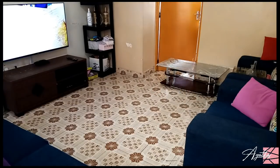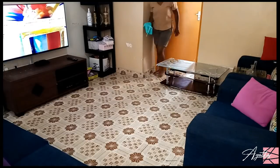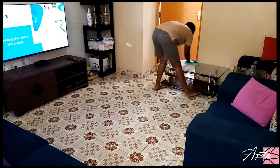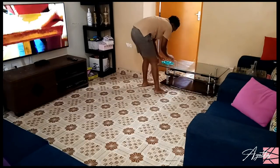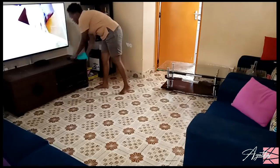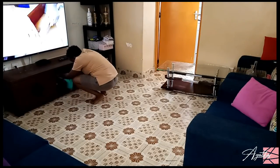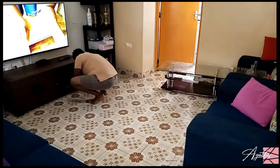I've taken out the carpet just to shake off the dust and allow it to get some air outside, because I do not yet have a vacuum cleaner at the moment, but we will purchase one pretty soon hopefully. And also in the meantime, I'm going to be dusting out the living room and all the dust prone areas.